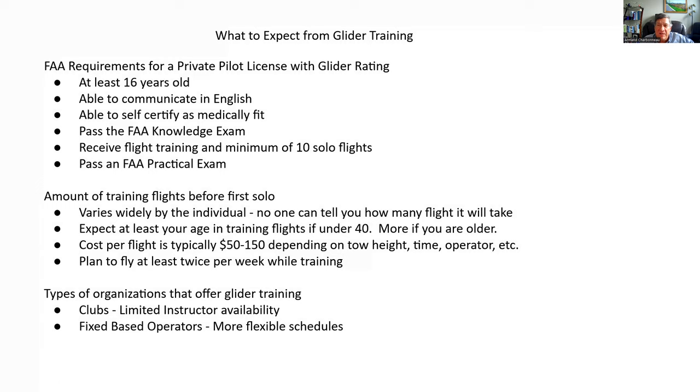Glider pilots do not have to have medical certificates like airplane or helicopter pilots do, but you have to self-certify that you're medically fit to fly. You have to pass an FAA knowledge exam, and you have to receive flight training, a minimum of 10 solo flights and a minimum of 10 hours of training. And you have to pass an FAA practical exam.